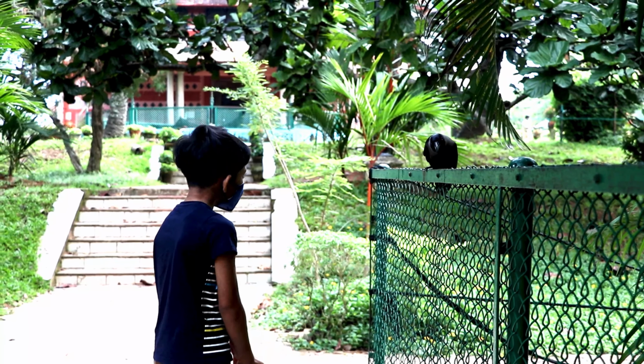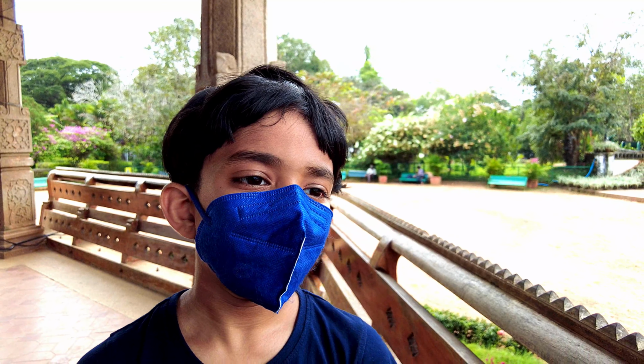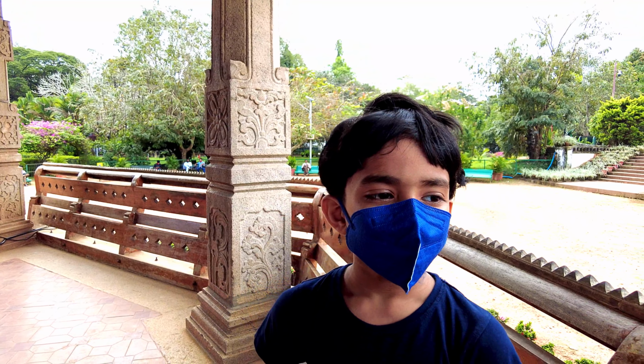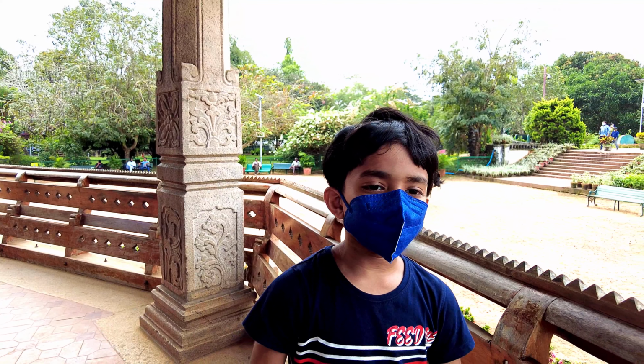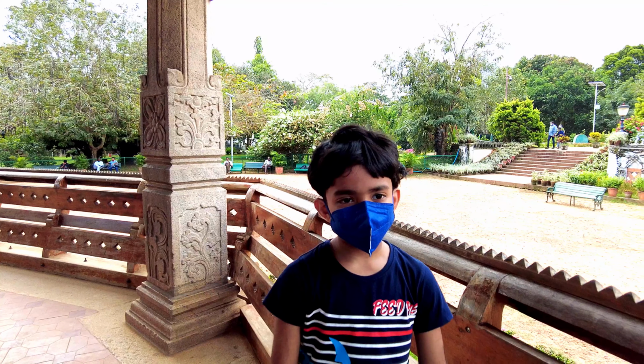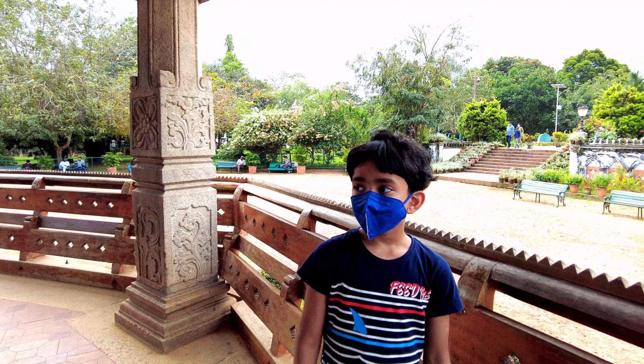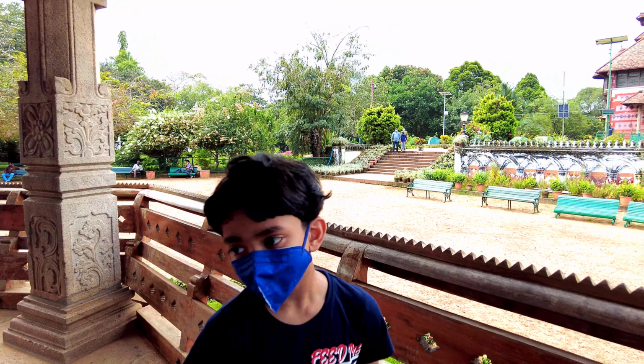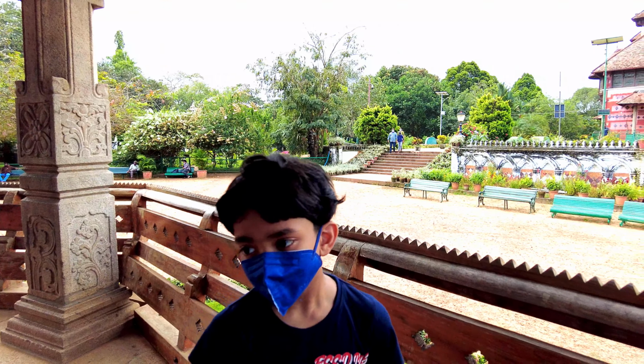There are some other things also to watch in this compound. It has an art gallery named Sri Chitra Art Gallery. The artworks of Raja Ravi Verma is the main attraction there. A newly opened aquarium is here. Trivandrum Zoo is also here in the same compound, which is one of the oldest zoological gardens in India. I'll be visiting the zoo also, which will be covered in another video.